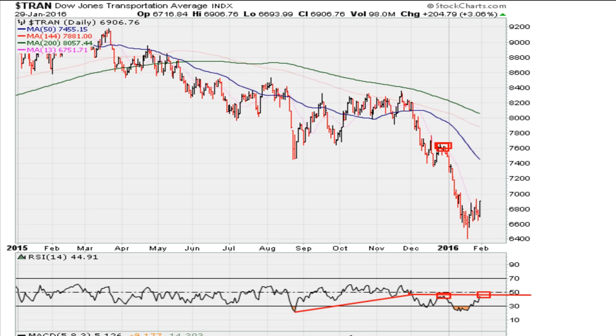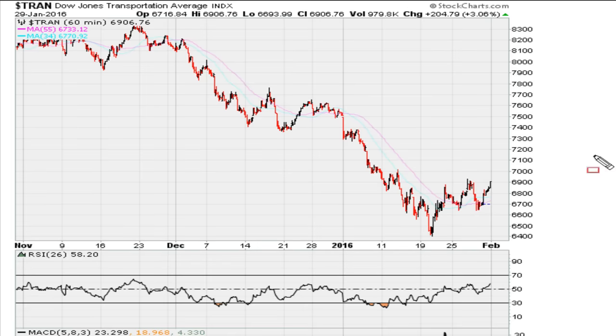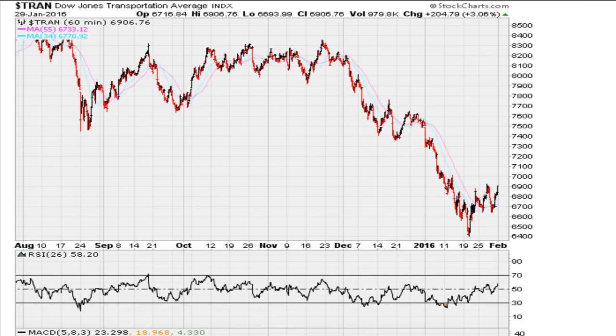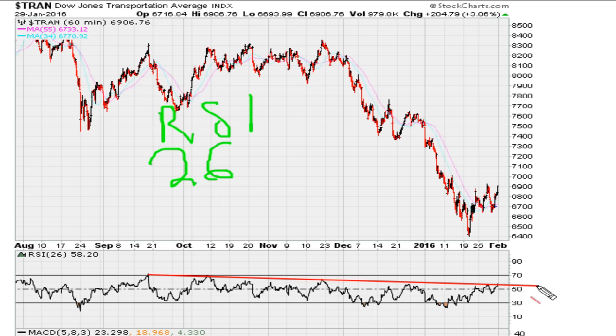Now if we take a look at the hourly for the Dow Transports, let's go back about 6 months so we can see what we're dealing with here. So 6 months of hourly data, RSI setting here is at 26. So just to be clear, RSI setting at 26, and what we need to do is just draw a line connecting the highs, and you can see that it comes to exactly where we closed on Friday.